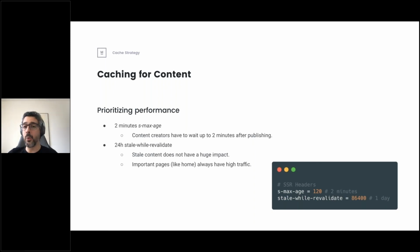We could have lowered this value to 1, for example. That would mean that a 1 second cache is basically not even a cache for delay purposes, and that would be very good for the content creators. However, it would put some unnecessary load on our serverless functions and our other external services. You probably are paying for serverless functions or have a limit on them, and you don't want to keep calling it every second if you have high traffic to rebuild a blog page that probably didn't change.